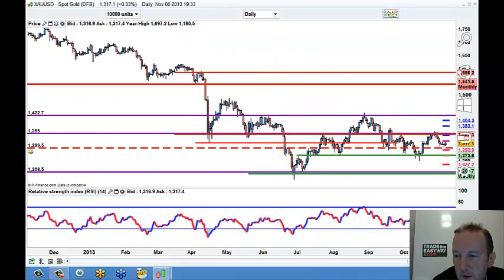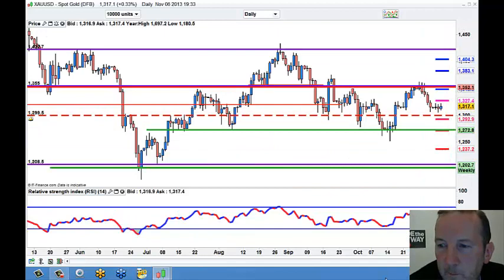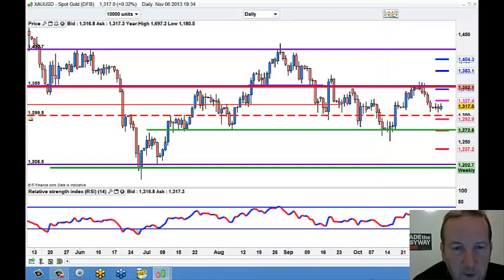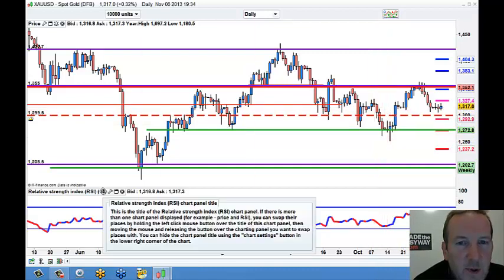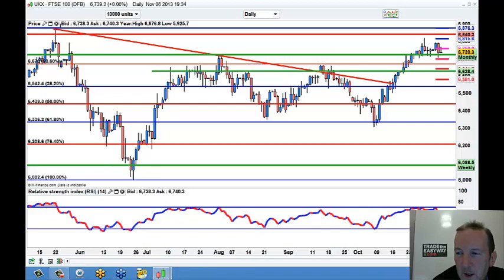Let's look at gold, because this was looking quite good earlier on. Sideways. That's a tough call. We do look as if we're going to close and engulf yesterday's bar, but it's pretty thin. Well, I've just noticed the Dow is making new highs. Look at that in a minute.